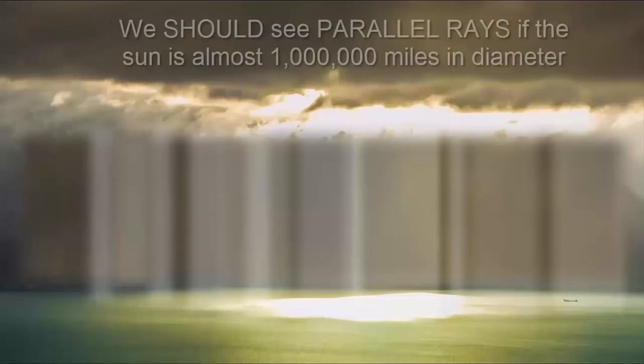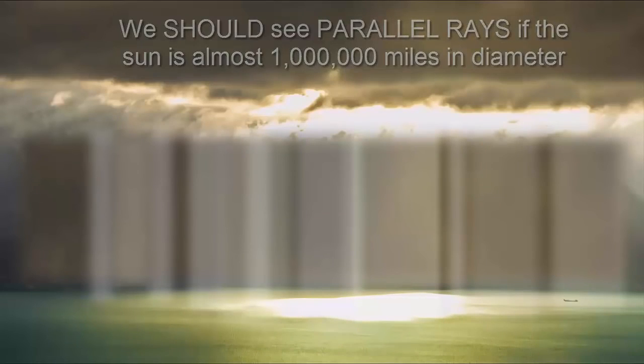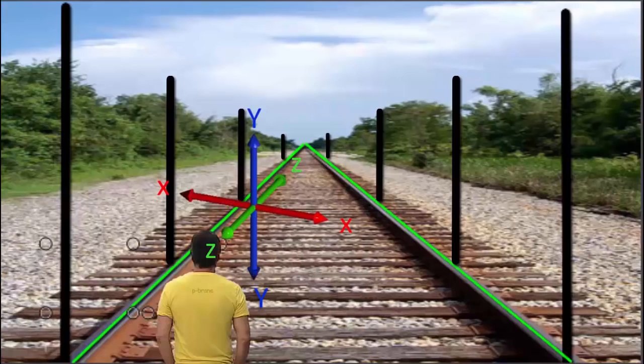So what I'm going to show you here is that this claim that these crepuscular rays is due to perspective is not true. It's impossible, because perspective will not converge or diverge or splay out lines or planes that are parallel to one another, that are perpendicular to the viewer or his z-axis.